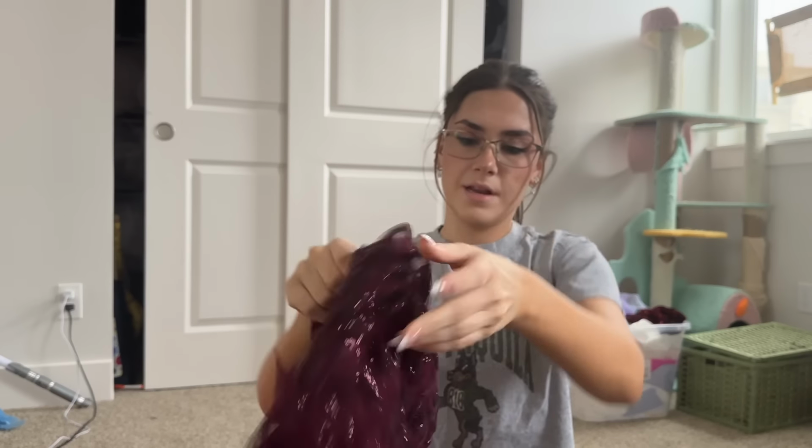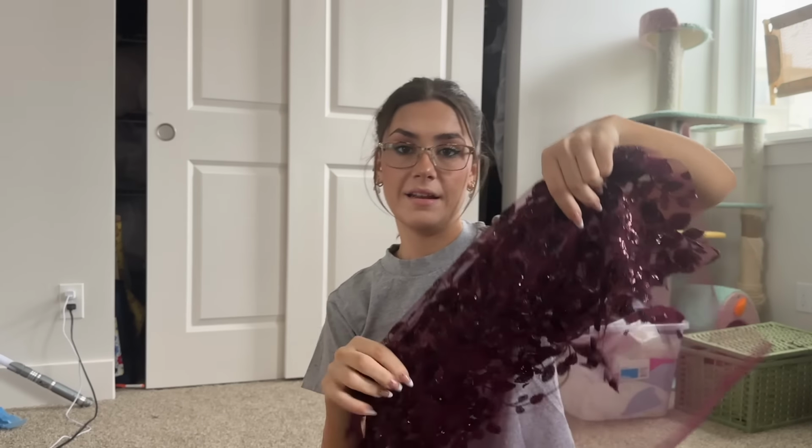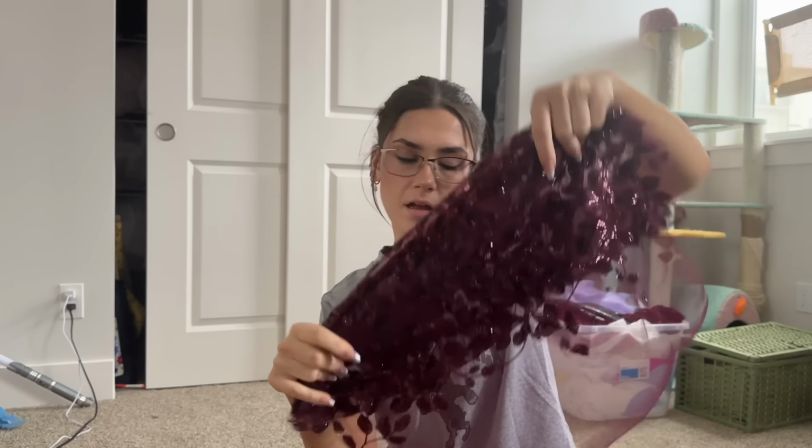And I also have this really pretty lace that I used on my Anna dress a while back. I'm gonna use that. So yes, I have my inventory done. I'm gonna do a quick little sketch and we can start on this dress.